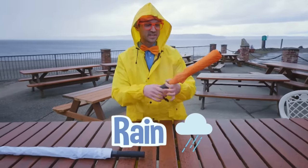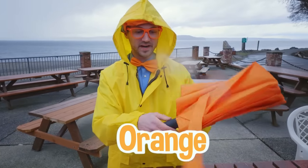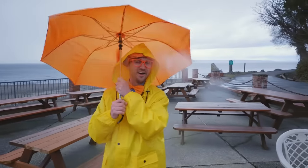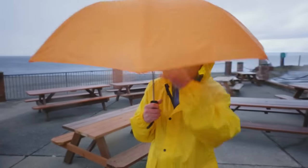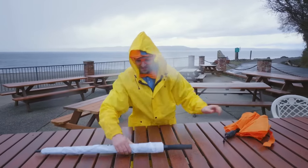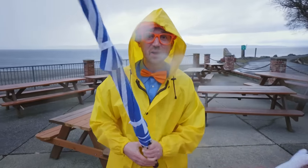All right, check it out. An orange umbrella. Let's open it up. Whoa! Whoa! Now there's no rain hitting me at all. Wow. Okay, let's put this one away. What's this next one? Yeah, the first umbrella was really small.